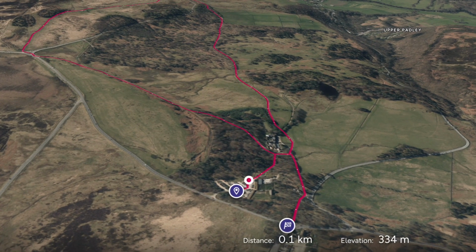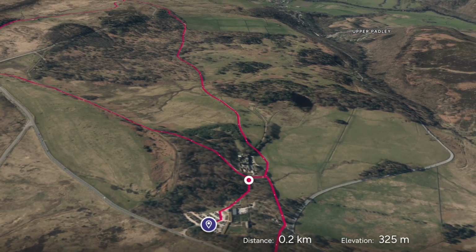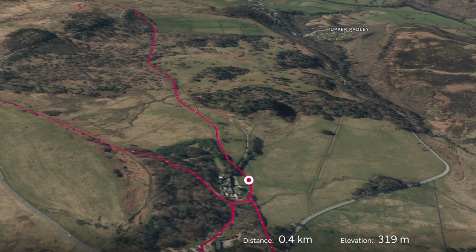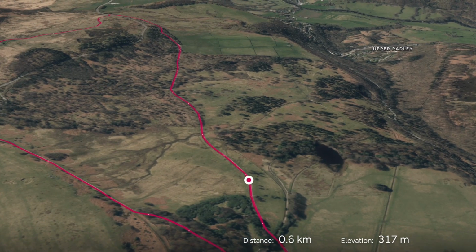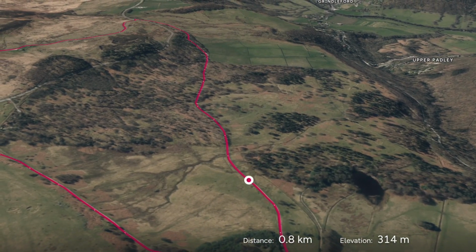At Longshaw Estate today, from the car park, head down past the info desk, in front of the cafe, to a gate, through the next gate, and then you're onto a nice flat track. Definitely pushchair friendly all the way to the road at the end.